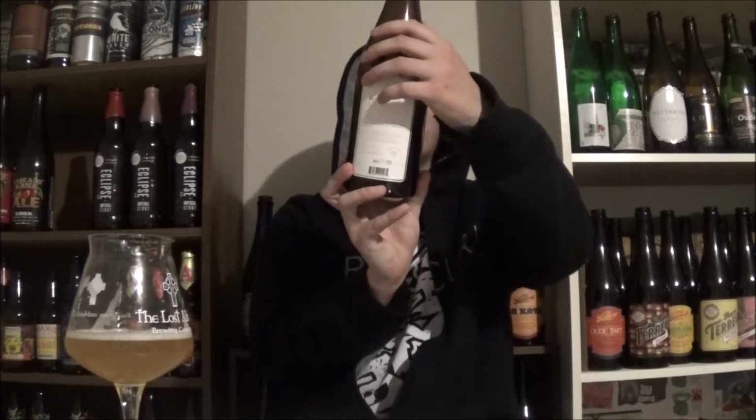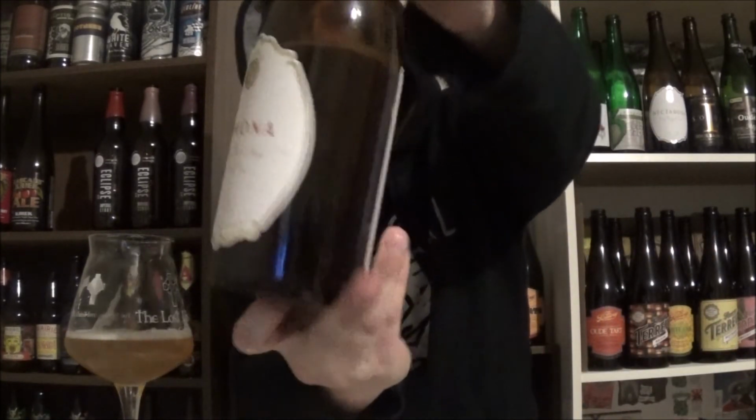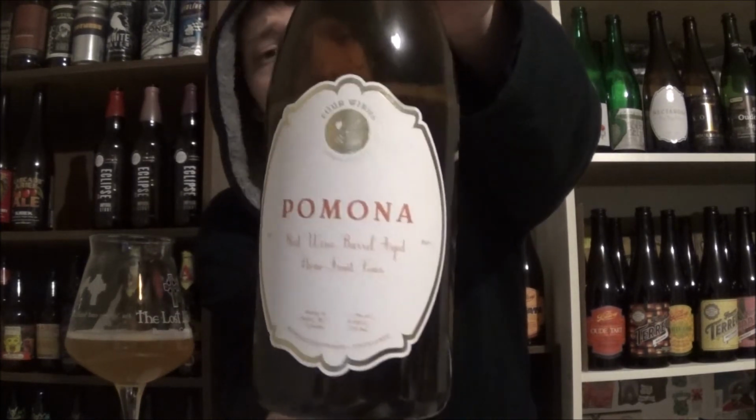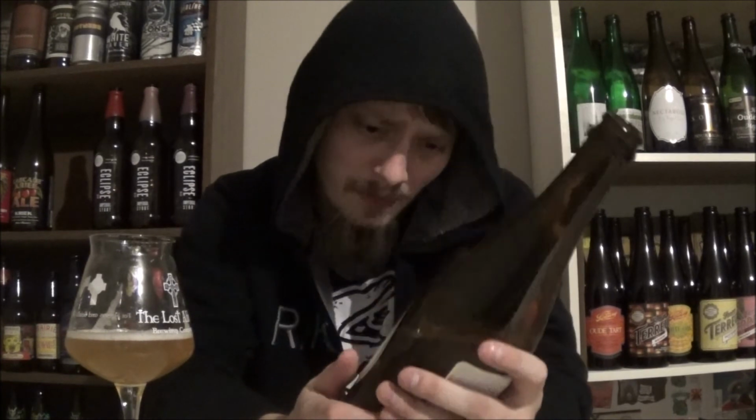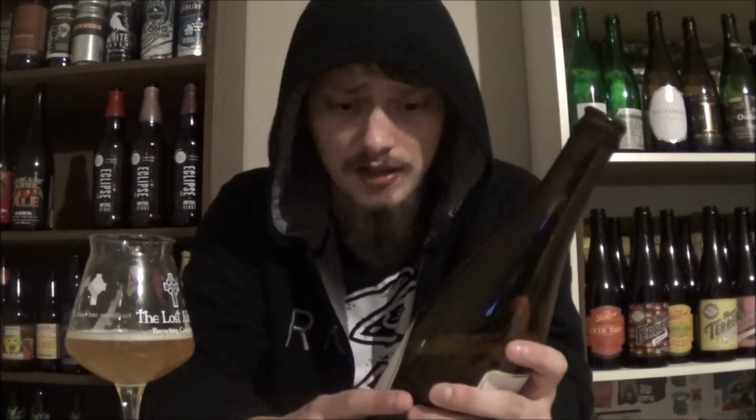Just a phenomenal brew. Once again, from Four Winds, that's Pomona, a red wine barrel aged sour with stone fruits, of course. Awesome beer. Thanks a lot, Steve. This was fantastic and a great beer to celebrate celebrations with, you know. As a rating, I go A plus, right around there. Let's go 97 on this beer. It is really damn good. If you like sours, definitely one to pick up.